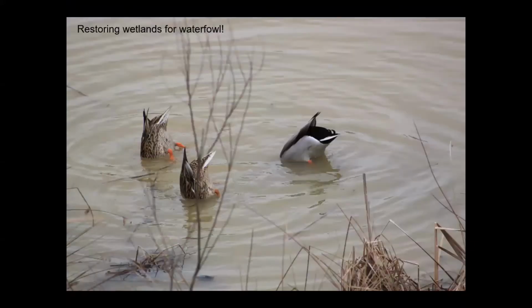It helps to know a little bit about waterfowl when building a wetland. Watch how ducks feed. Many species of waterfowl use shallow water and they will tip up to feed.